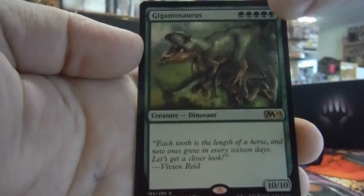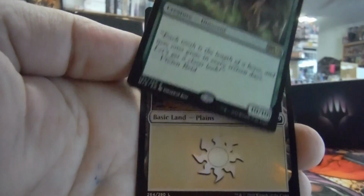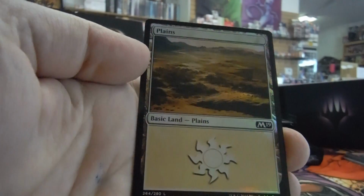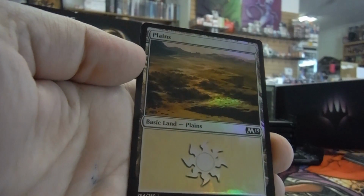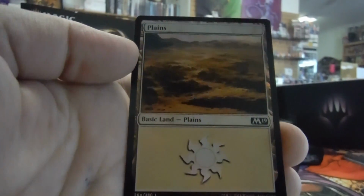Yeah, that's awesome. And cool artwork, especially for any Jurassic Park lovers. Dinosaurs is actually in our foil basic land. Not as good as the last set we opened a foil basic land from, but this isn't terrible. Couple bucks. Maybe a couple bucks, even more? No. Okay.